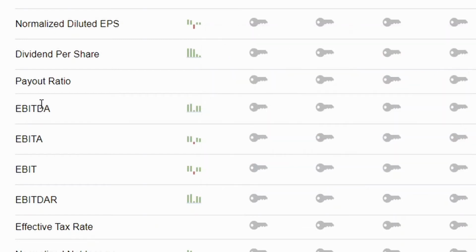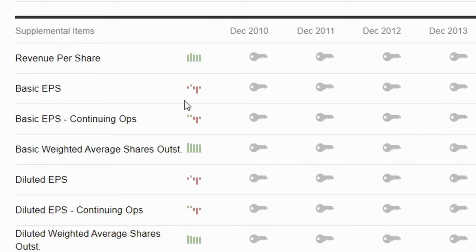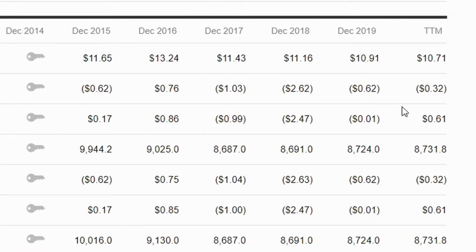The next thing that we're going to look at is earnings per share. So earnings per share is right here. This is disgusting. Look at this. You are in the negative most years. 2018 was an awful hit. If we look at how this year is lining up, it's not looking much better for this year. They're still in the negative.